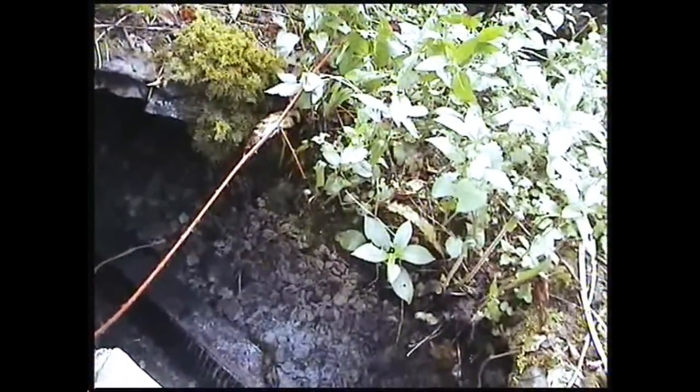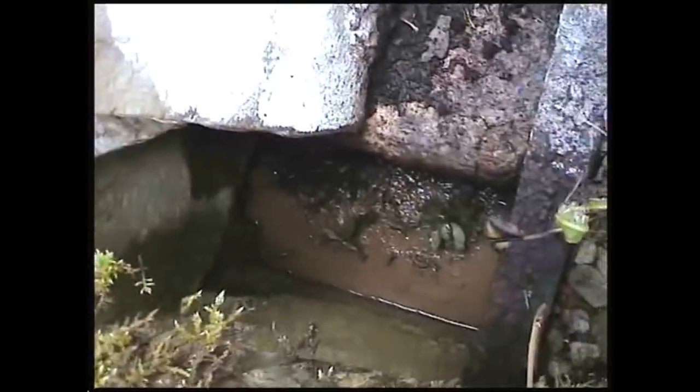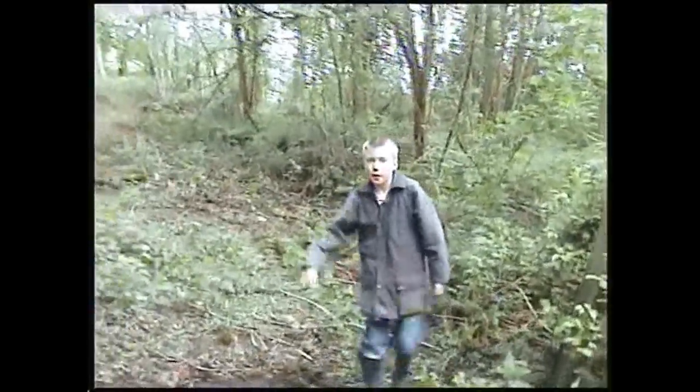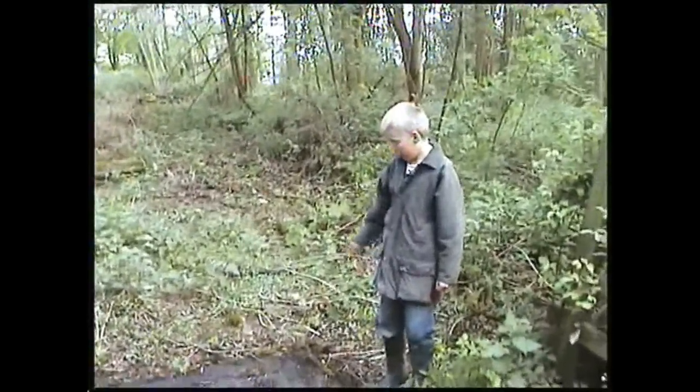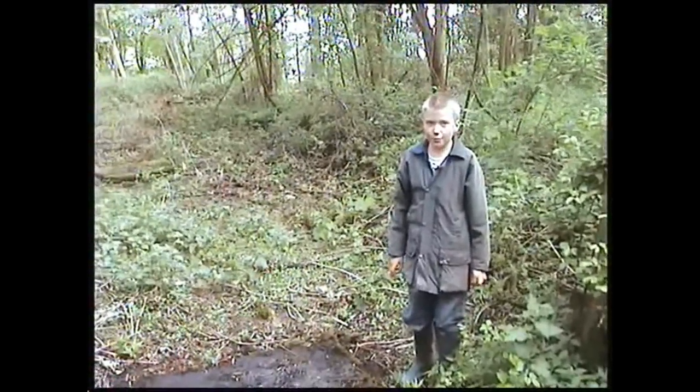And once the water's gone through that, there's a little pipe down there for taking the water to the other tanks along here. It must have been a lot of hard work to make all these tanks, but it was definitely worth it because people could get water to their homes then.